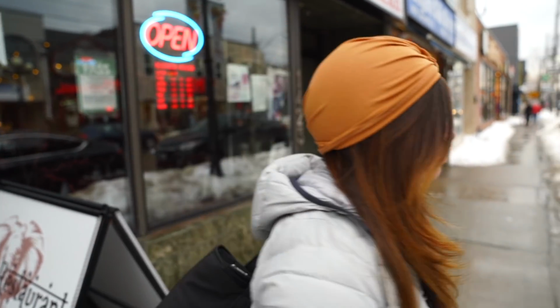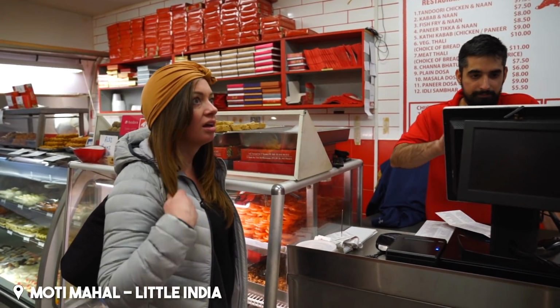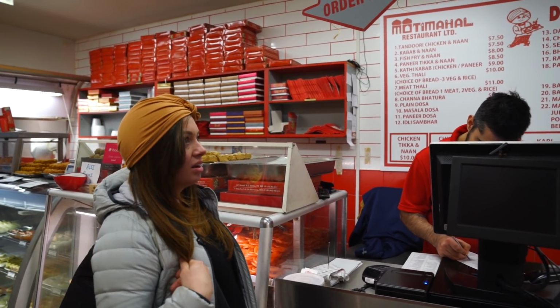There's this restaurant across the street called Bati Mahal. It's supposed to be really good. It's been recommended by people who work in this area and people that live in this area, so that is where I'm going. I'm gonna get myself some Indian food. Yeah, so I'll get the veggie thali. I'll do a mango lassi. All for here? For here. Anything else? Nope, that's all.